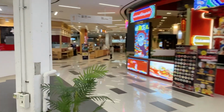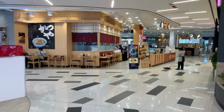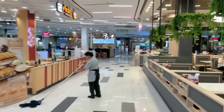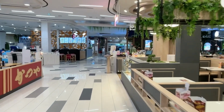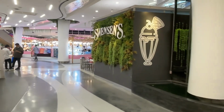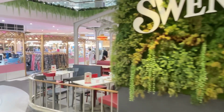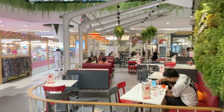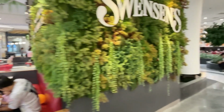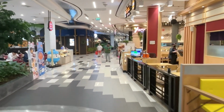There's a Swenson's ice cream place as you come in on the left hand side, which if you're into ice cream sundaes and all that sort of stuff, that's really good for that. This is a chain. They're in all the big shopping malls. If you go down to Pattaya, you'll find Swenson's down there as well. That's pretty good. We'll walk right the way through the mall back to the supermarket at the back.